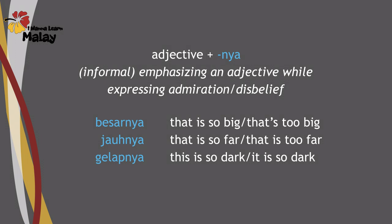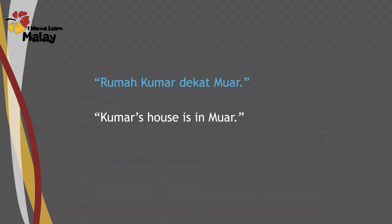So if you have the following dialogue, rumah Kumar dekat Muar. Kumar's house is in Muar. And if someone responds, jauhnya, that would mean that's far or that's so far. So it's in a way to express disbelief that Kumar's house is that far.